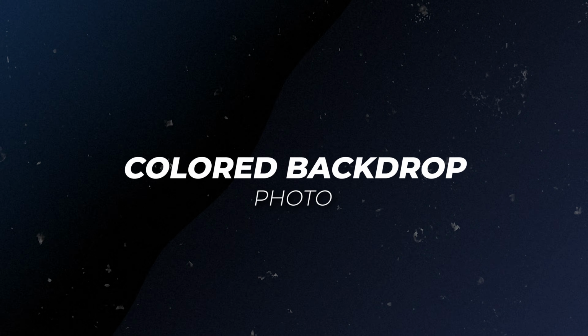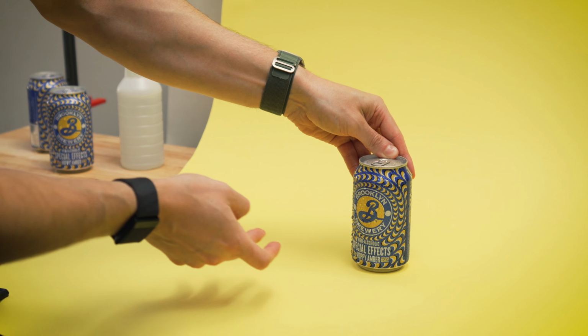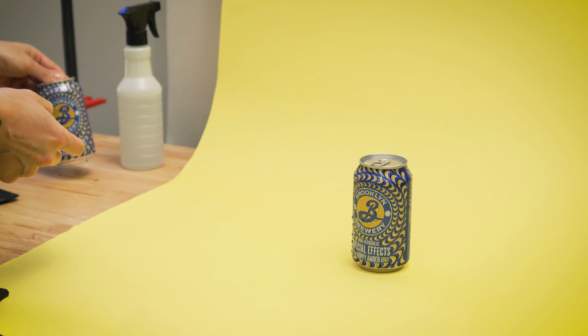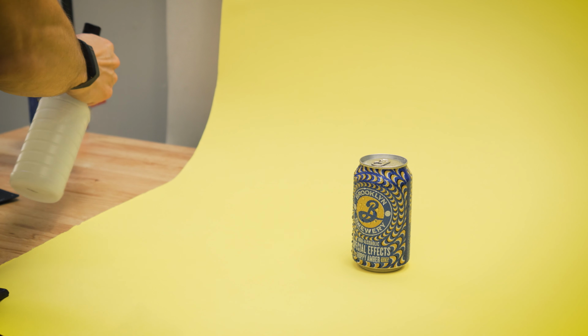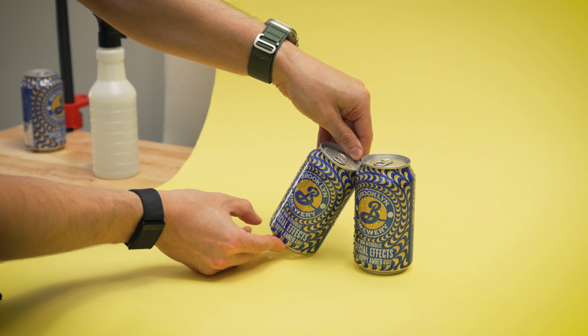Now, for the colored backdrop. I'm using a yellow backdrop here, but the can has these orange bluish tones to it. I want to see how well we can turn these yellows on the backdrop into the can's orange hue inside of Lightroom. We'll be testing the editing flexibility of these raw files here. Again, we're shooting everything in RAW here, so we have better editing capabilities.